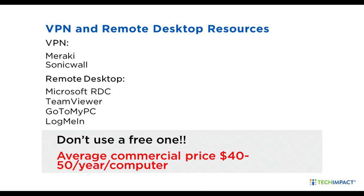We also like SonicWall. SonicWall has a low price just across the board. It's affordable to use and a professional grade firewall. So that's for VPNs. For remote desktop, again, I think I named all of these already.